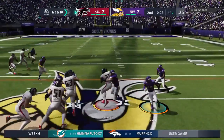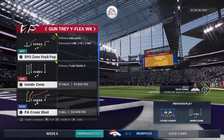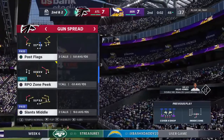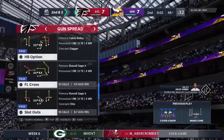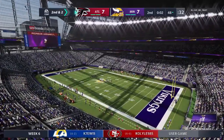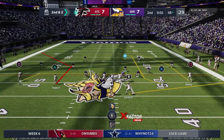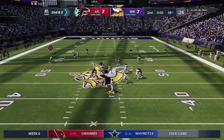Now a handoff for Gurley. And he's got it across the midfield stripe and into Viking territory. And we're going to get a timeout with 2 seconds remaining in the second quarter. Eight yards the gain on that last run. Here's second and a couple. Final play of the half.